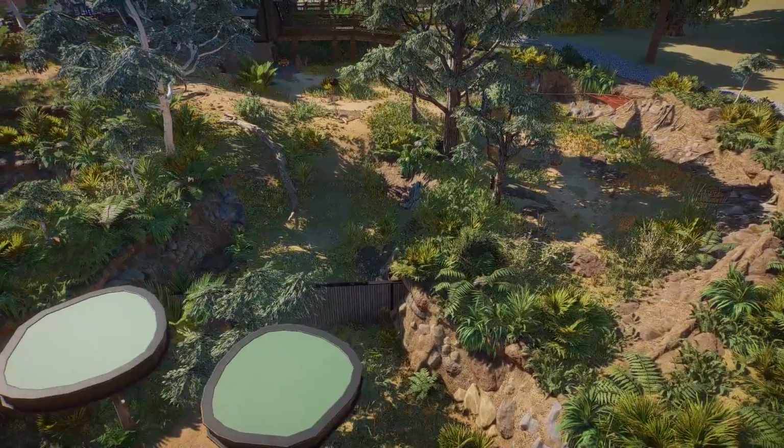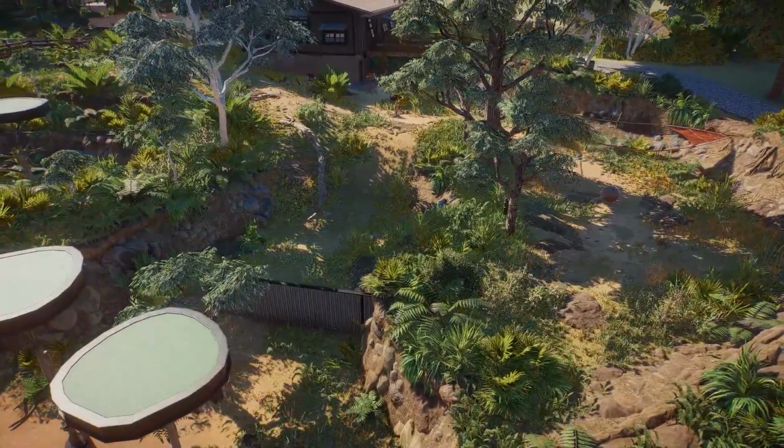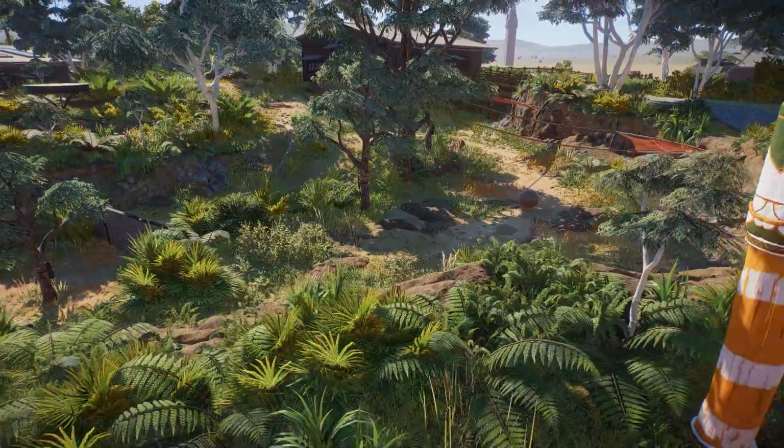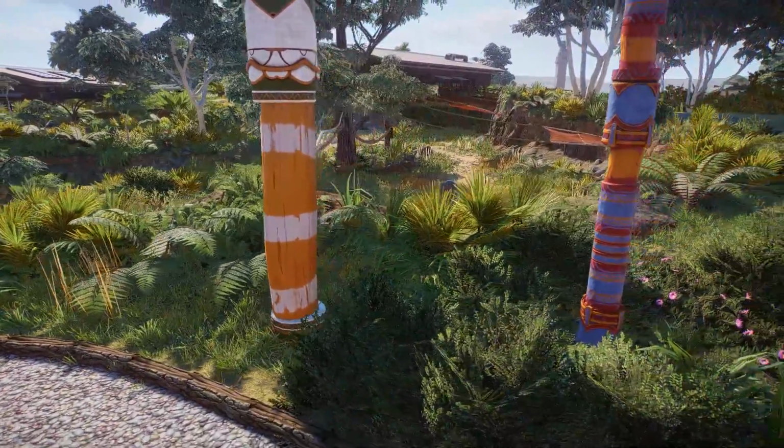So we're going to be doing a lot more of that. We're going to be finishing this Australian area, and I'll have an updated version of the blueprint on the workshop relatively soon once I do finish those other 3 habitats I mentioned before.